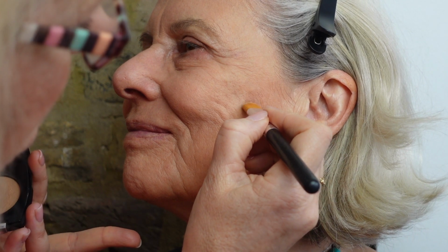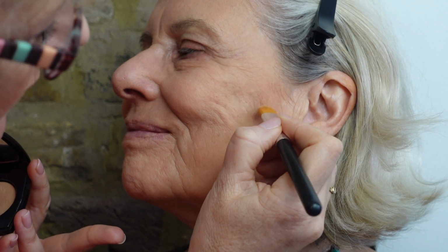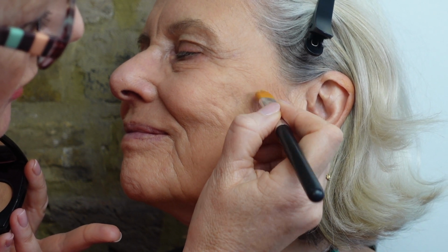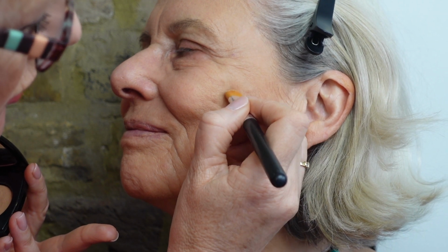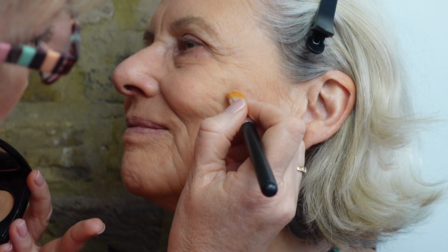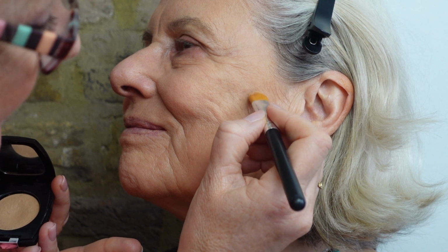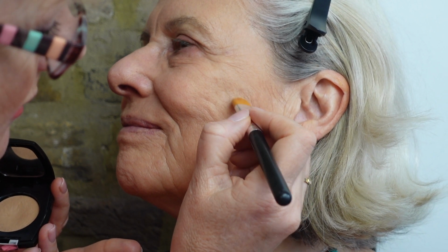So I like to use my concealer brush number 4, and I am just going over the area very gently. This is concealer shade number 2. There's 1, 2 and 3. I sometimes find I need to use a slightly different shade around my eyes. You'll get to know what is the right one for you.